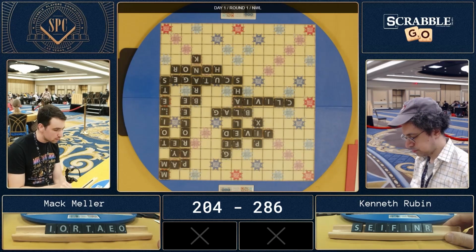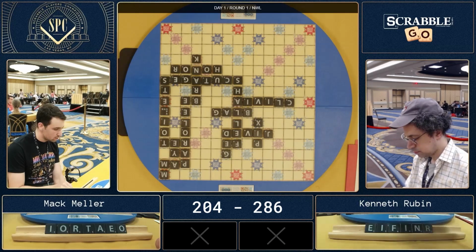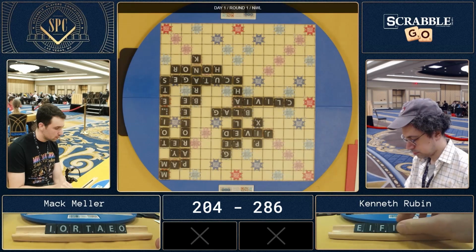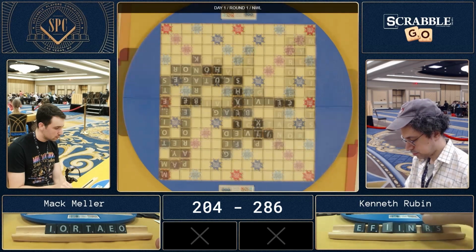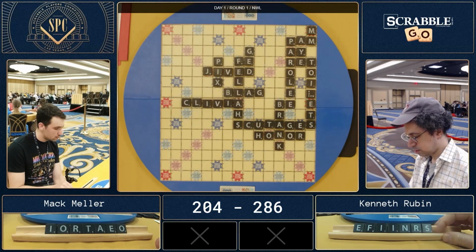And back to Mac, who is stuck with a lot of vowels. Yeah. So now we've got to figure out a way to play through these vowels, got to figure out a way to score enough that we can stay in the game. Definitely some choices for him to make.